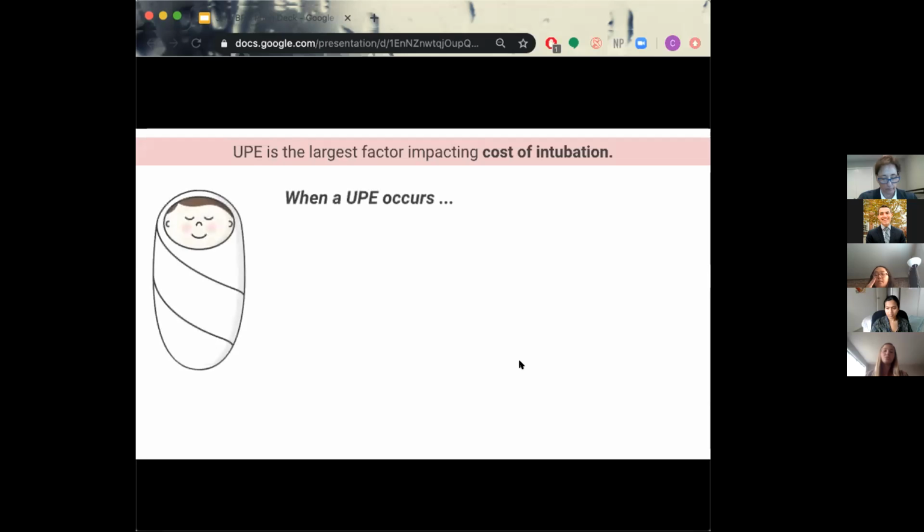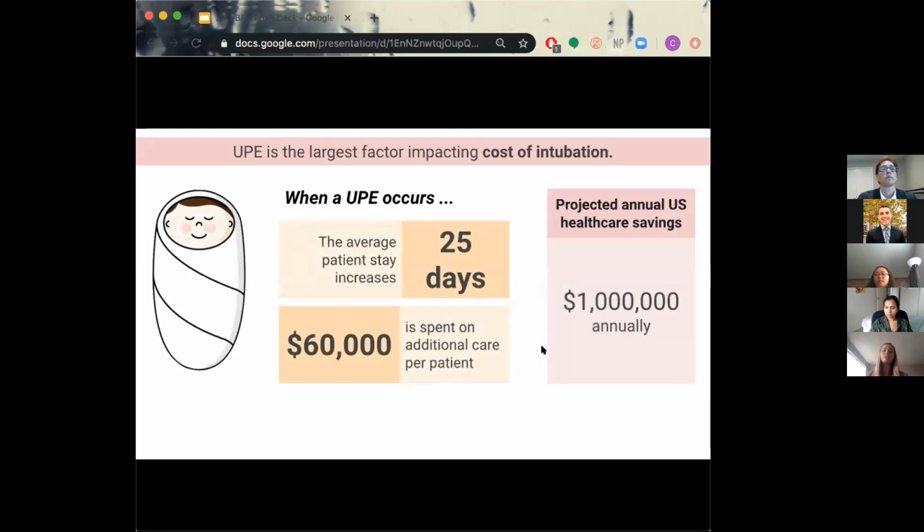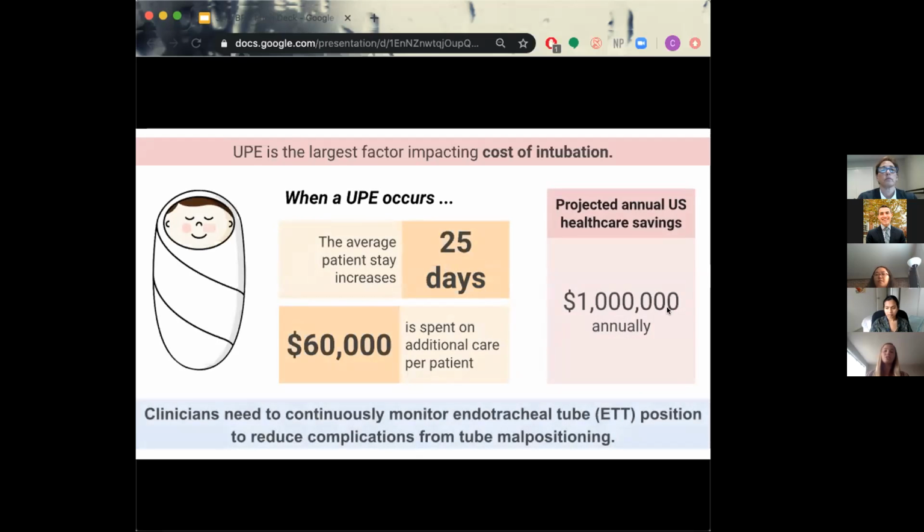Patients who experience a UPE spend an average of 25 extra days in the NICU, resulting in excess costs of nearly $60,000. Taking these costs and combining them with the cost of additional procedures needed to mitigate the complications from tube malpositioning, this problem results in an estimated $1 billion of excess spending in the US annually. Thus, given the clinical and financial need we presented, clinicians need to continuously monitor ETT position to reduce complications from tube malpositioning.